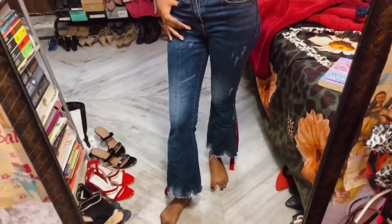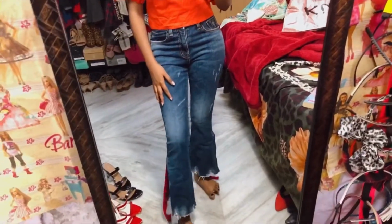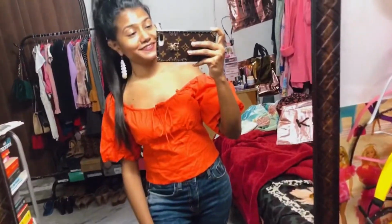I'm loving these jeans. I'm not a jeans person, you guys, but I really like to have a lot of clothes. So whenever I see something unique and nice and different, I like to have it. So that's why I bought this. This was only for 200 rupees. And yeah, this is how it looks.